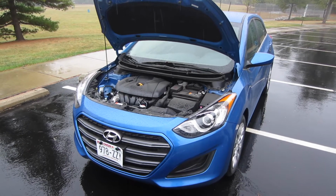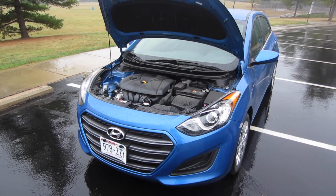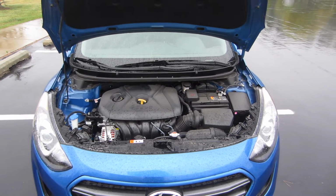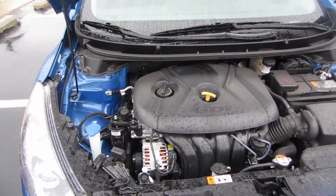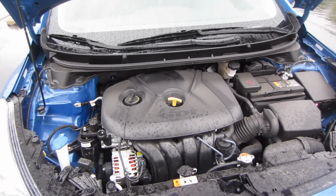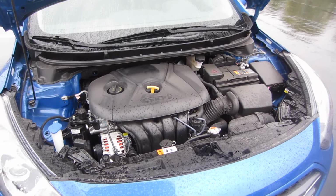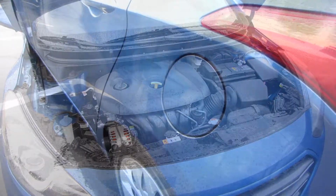So this is a 2-liter 4-cylinder engine. This one happens to be a 6-speed automatic. Kicks out about 173 horsepower. You get decent fuel economy, and you should because it's a smaller car. 24 in the city and 32 on the highway with a 13.2-gallon tank.